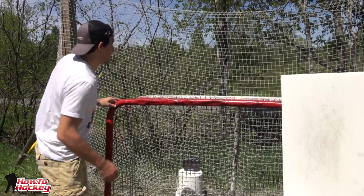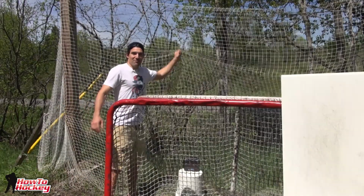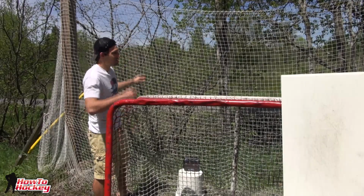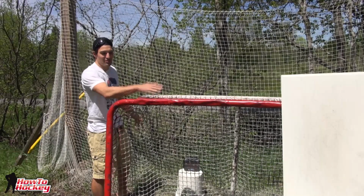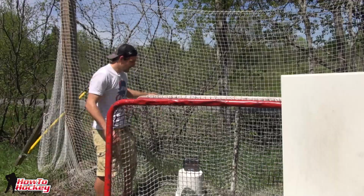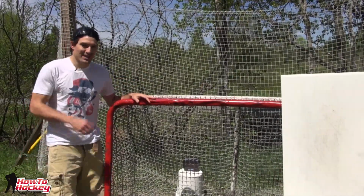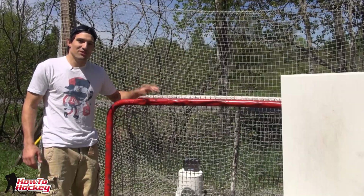What I've actually done here is I've used a big fishing net. This is my preferred feature because I can actually attach it to these trees. It gives me a really big area, so even if I go off the post, it's going to save those pucks. I do have a link to where you can get one of these big nets, and if you are going to get the Easy Goal, you can just tack it on and get a backstop with it. So definitely do recommend that.